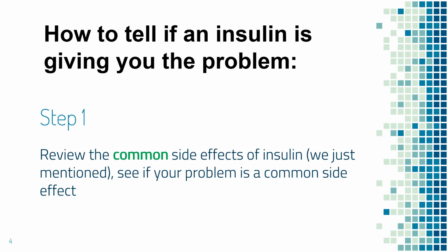Now let's talk about how to tell whether insulin is giving you the problem and what you can do. First of all, review the common side effects of insulin that we have just discussed. Find out if what you're experiencing is a common side effect of insulin.